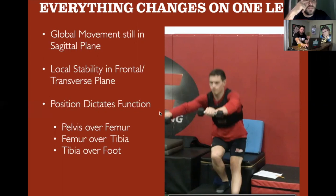So when you're moving in a straight line, gravity is trying to pull you left, right, or twist you, and your ability to resist it is your ability to stabilize, while gravity is trying to pull you in every which direction so that you can move forward.